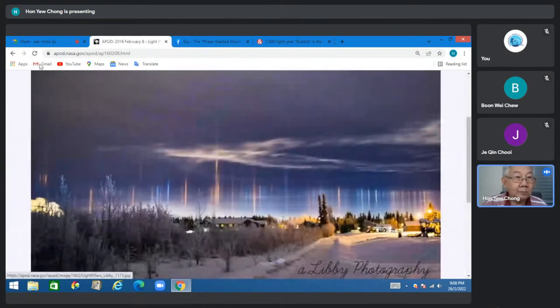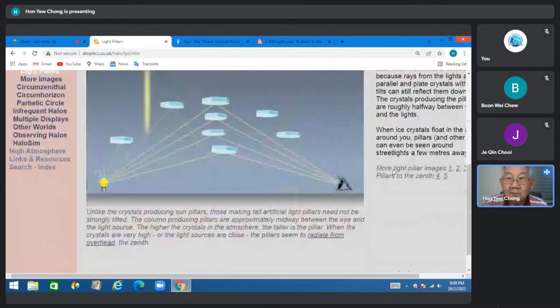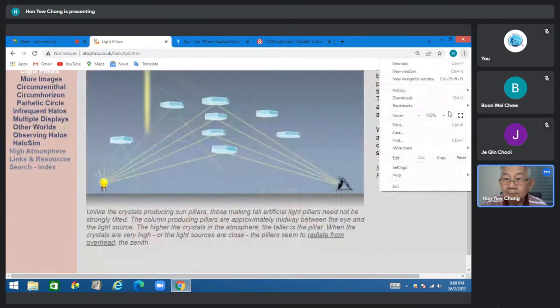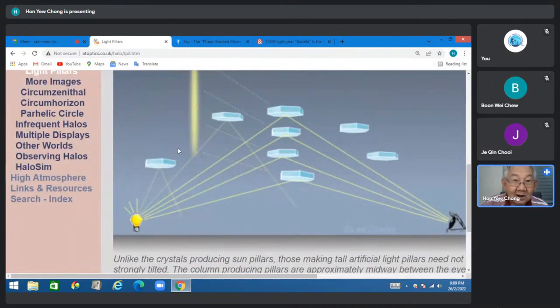Wait a minute. Oh, wait. We're going to look at the light pillars. Okay, there you are. There's a phenomenon of light pillars, and this is how they are formed. There you are, I make it bigger. So basically, this is a light pillar.